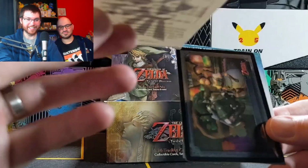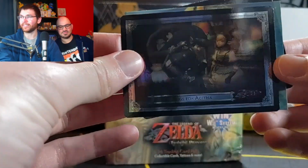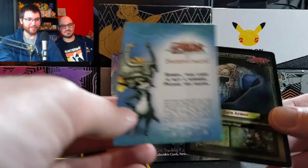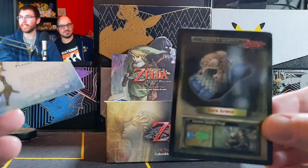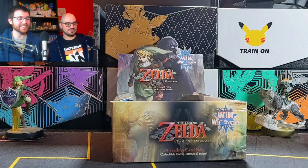Okay. All right. This is Bugs for Agatha. I pulled this one a couple times in previous videos. And no contest winner. And then Zora Armor, which we hadn't pulled yet, which is good. So it's not guaranteed. And we only have six more packs to make it happen.